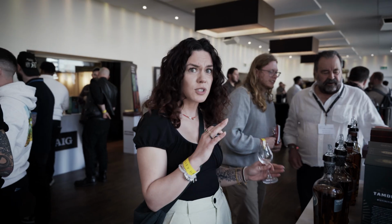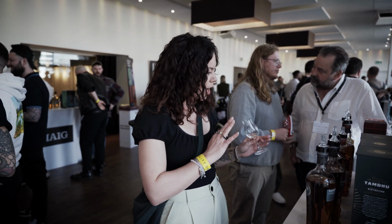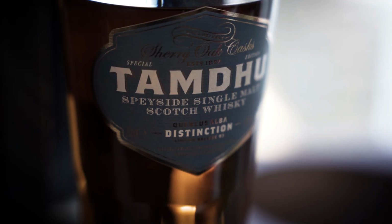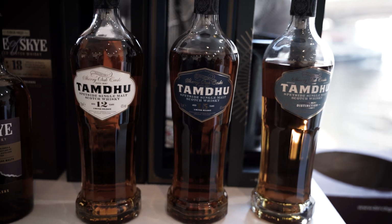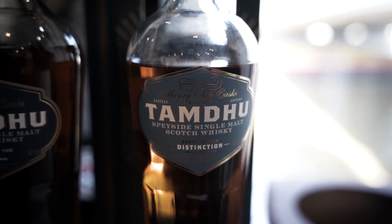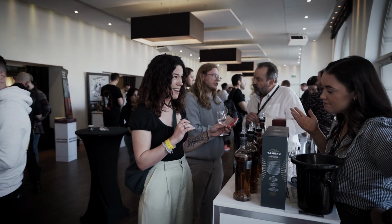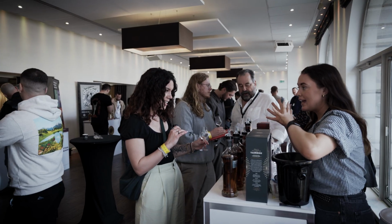I'm not really sure which one of these Tamdhus to go for. The bottles are beautiful. Very romantic, old school in comparison to the Glengoyne, which I really like. The labels are cool. I'm not really sure whether to try the 12, the 15, or it says distinction here. So Abigail, what do you think would be the best to try for a beginner?